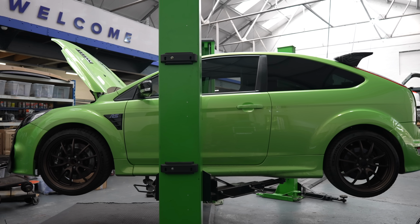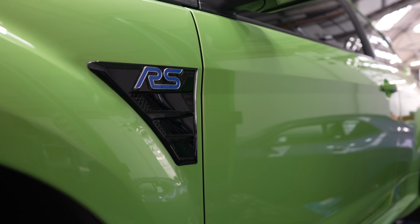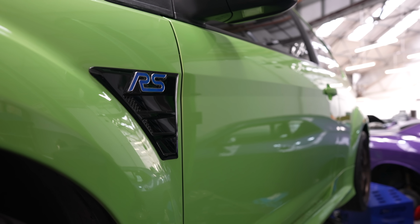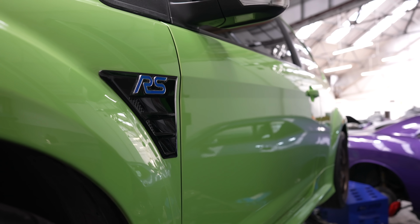Now Jack purchased the car for around about early 20s in terms of money, 23,000 pounds. So probably 6 or 7 years ago now. The car had been modified by others previously to his ownership, and the car was running circa 500 to 550 horsepower. It was on a GT3076 turbo setup. With that, it had some bits of fuel modifications, a lot of stuff that we really didn't know about.